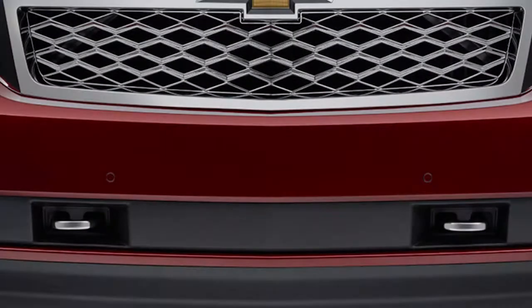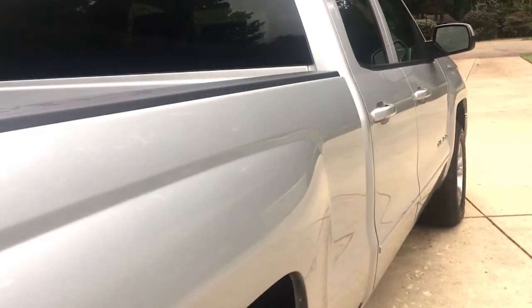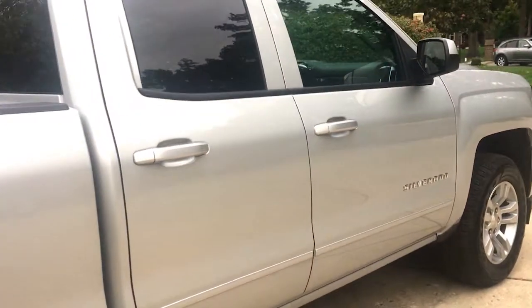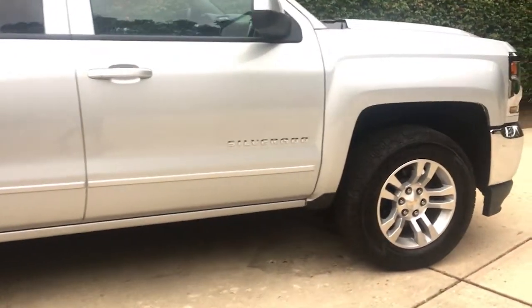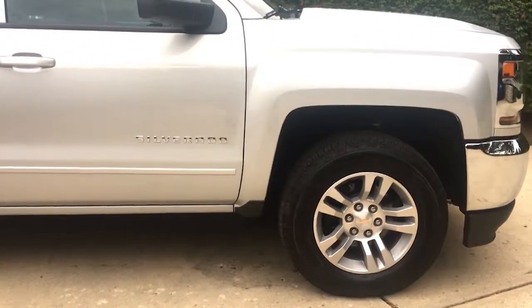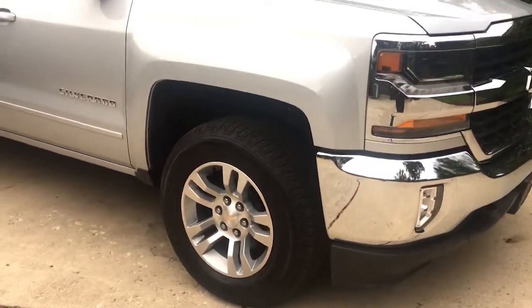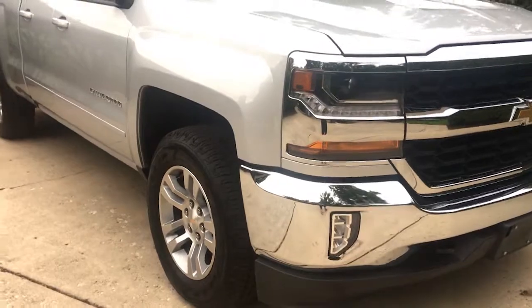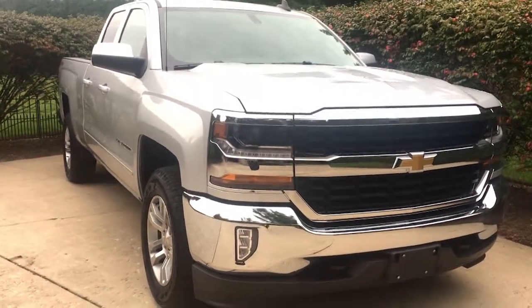and frame-mounted tow hooks. The LT model offers even more style and substance. With an upgraded 8-inch MyLink touchscreen with voice activation, a CD player, 17-inch aluminum wheels, an easy lift and lower tailgate, rear wheelhouse liners, and a leather-wrapped steering wheel, the LT provides extra function and design. In the Silverado, you can also get an LT Z71 model. It's also known as the LT2LT.